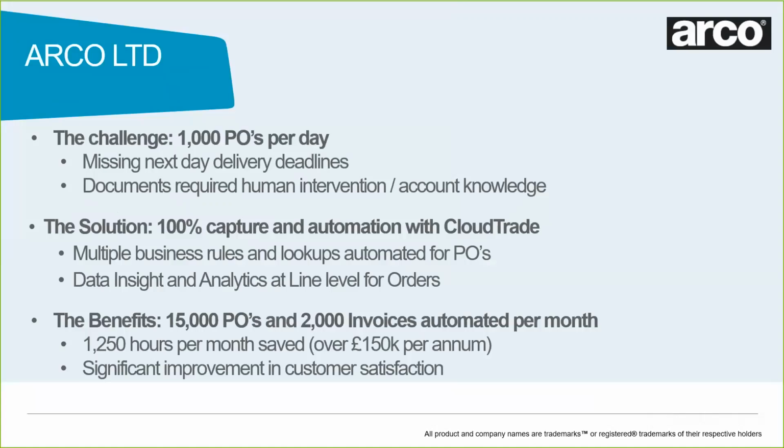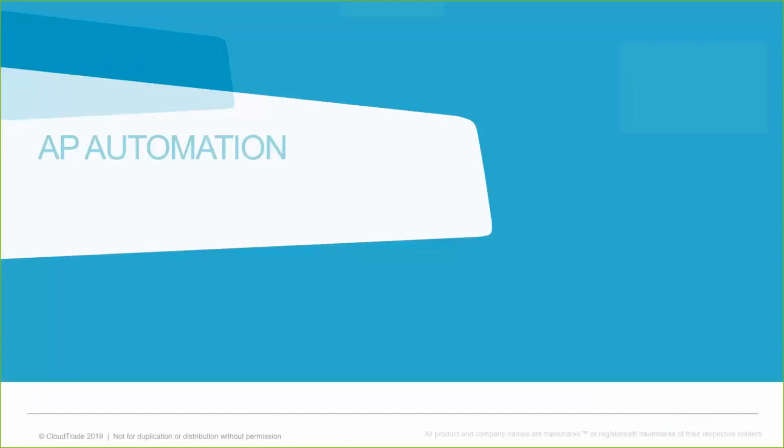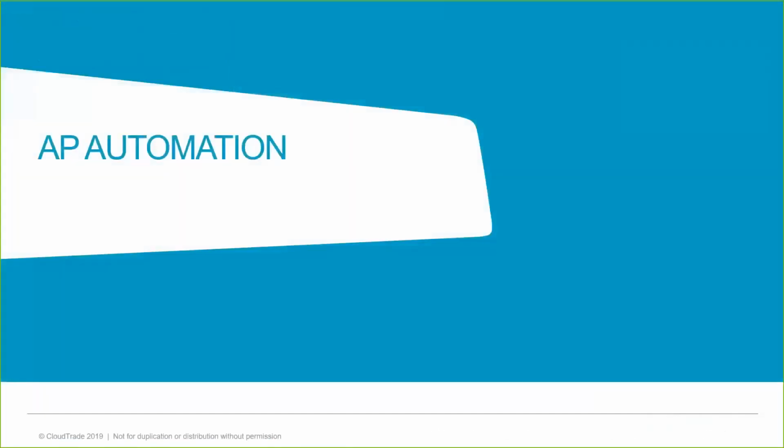So the improvement within customer satisfaction was significant, so much so that they actually started to see an increase in orders coming through from existing clients, and they also started pushing the service out to automate their invoices too. So that's a little bit of background about how the service works and who uses it.